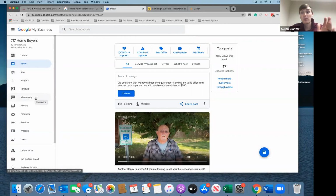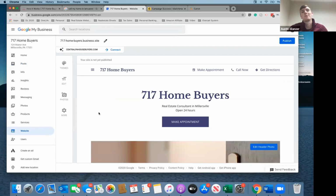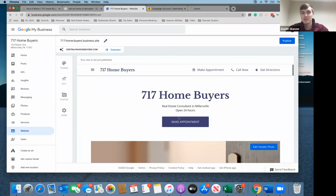Now, if you don't have a website yet and you want to get into finding off-market properties, you can even create a Google website right in here. I don't suggest this is the best way to go. You definitely need to create your own website. But before you do anything, you can do this on Google right down here at the bottom. You can create a website on Google, put in a header, and put in your updates. It's really more for them to understand what you do. It's not necessarily to get leads, but I would start with this. This is a great way to start completely for free. You don't even need to pay any money to do this.